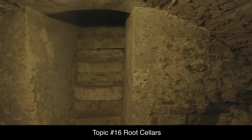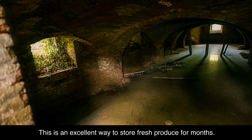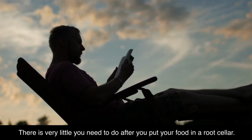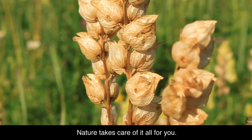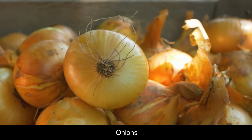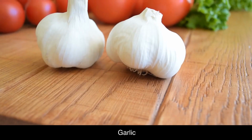Topic number 16: Root cellars. It would be a very wise decision to build or dig a root cellar on your property if you can. This is an excellent way to store fresh produce for months. Root cellars keep the food at a nice, cool temperature with just the right amount of humidity. There is very little you need to do after you put your food in a root cellar. Nature takes care of it all for you. Crops that store well in a root cellar include potatoes, onions, pumpkins, carrots, turnips, apples, cabbage, garlic, tomatoes.